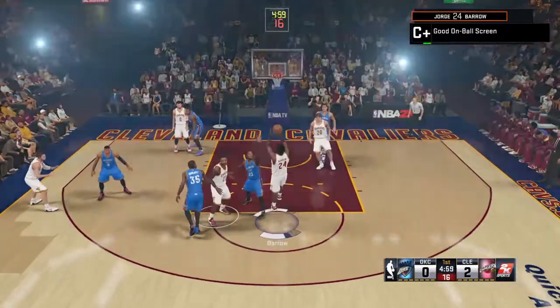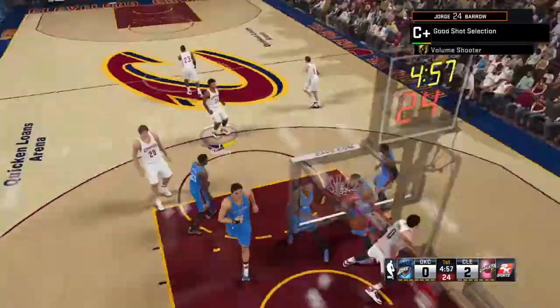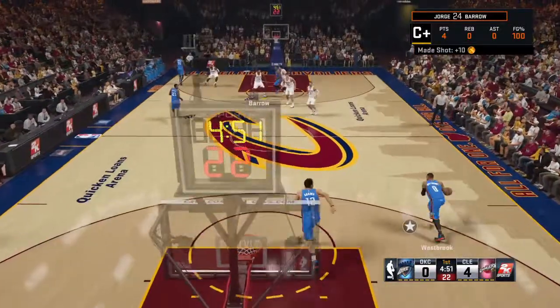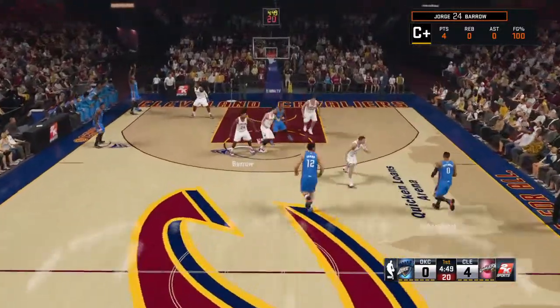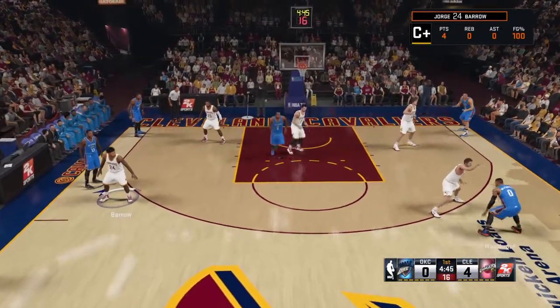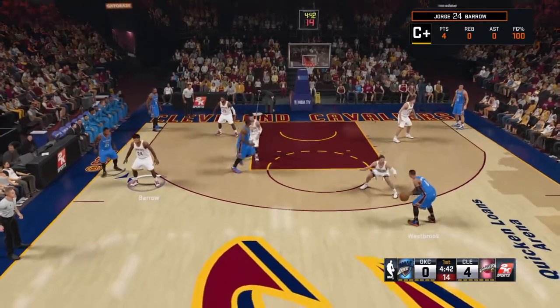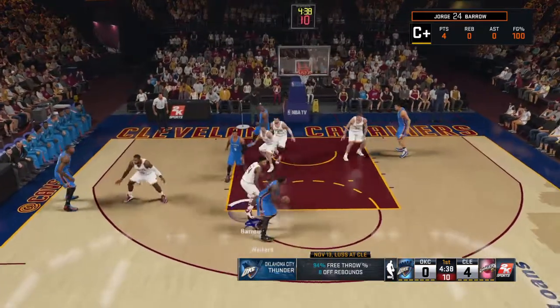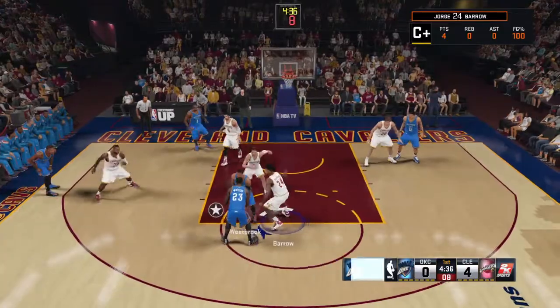LeBron with it, and it's Waiters picking him up. Got freed up. Nice work off the pick. Great job of utilizing that screen and finding space to knock down the jumper. Good basketball. And so here is Oklahoma City, 4-point game. Their last encounter was in Oklahoma City. Yeah, and in that matchup, it was a really aggressive game. And I thought the foul trouble that resulted was really the difference in the game.